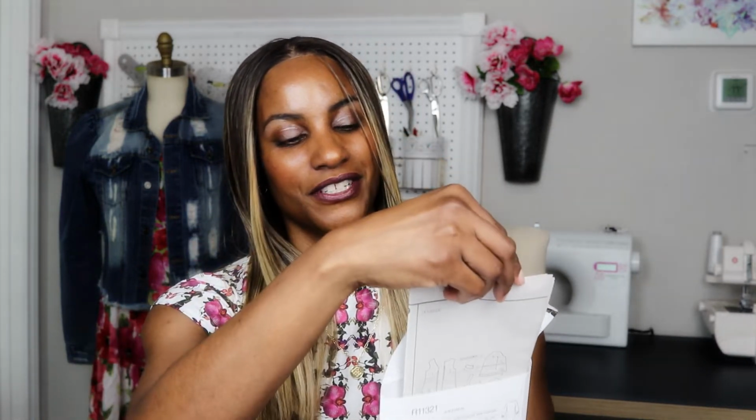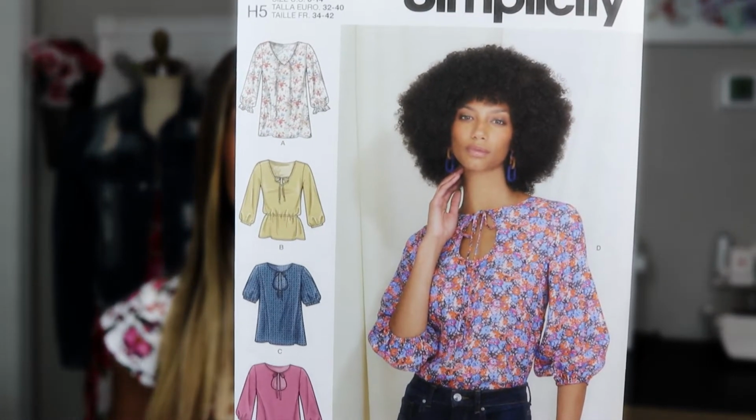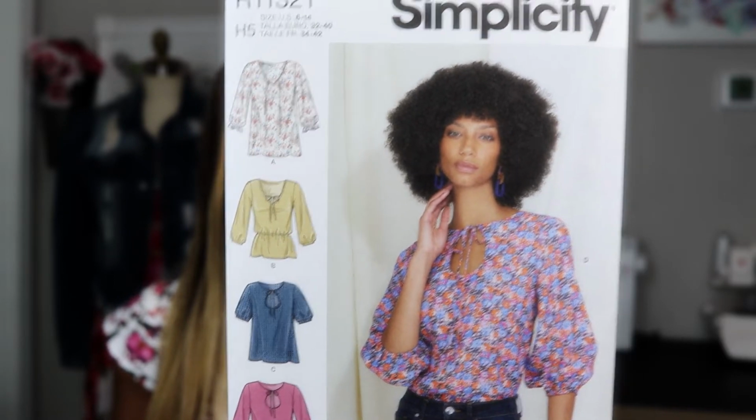These were from the early spring from Simplicity, and I just really love the simplicity of this first blouse. It's labeled here R11321. So we all know that R11321 is a fake number. It's just for Joann's, but if you're searching outside, it's S9469, and it's this really awesome, simple blouse that looks amazing for the spring season, and it would be a very quick make.